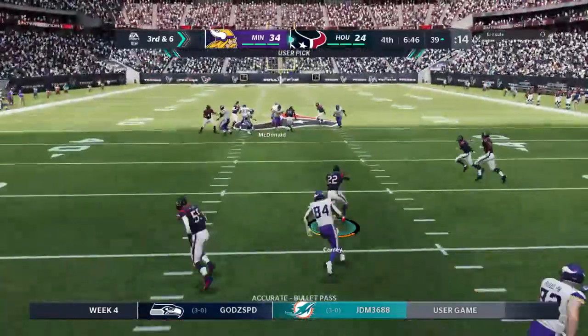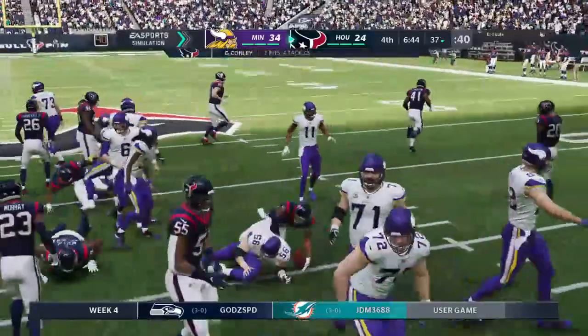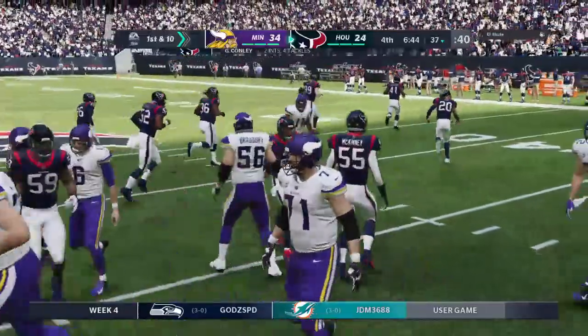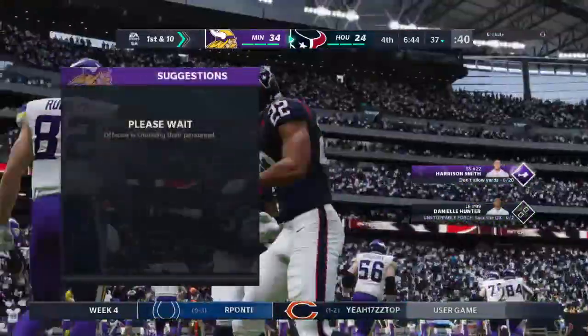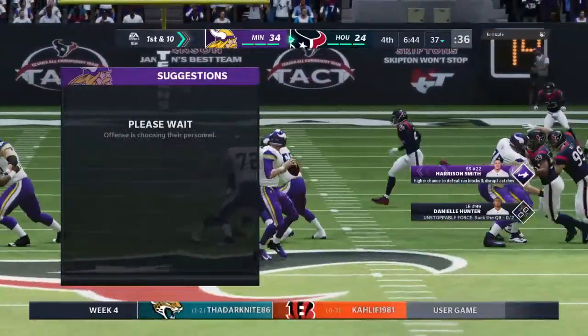And intercepted. Maybe the turning point they need. Picked up by Gary and Conley. And he's going to take this one back to the 37-yard line. Certainly not what he was hoping for, Charles. That's now 3 interceptions in this ball game.